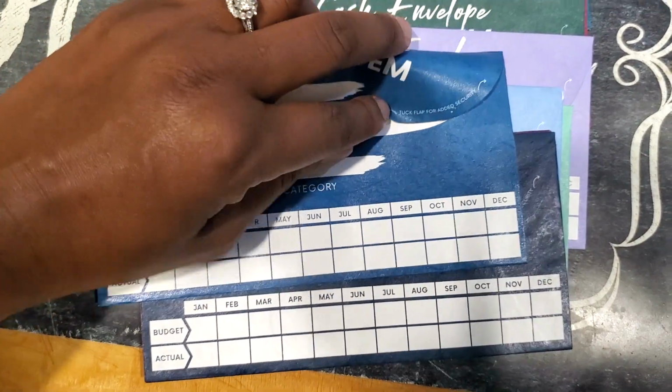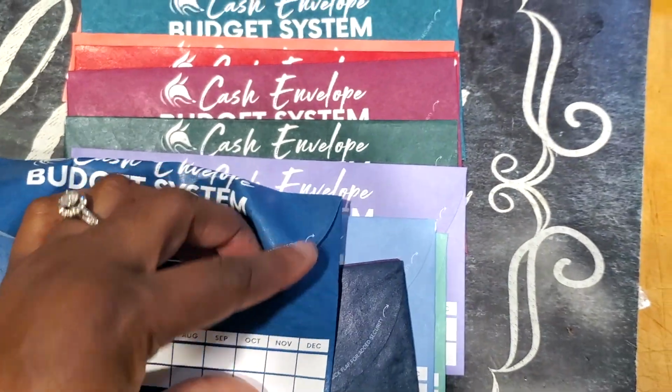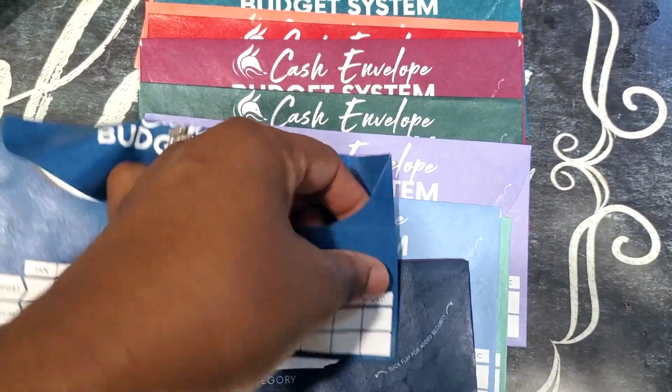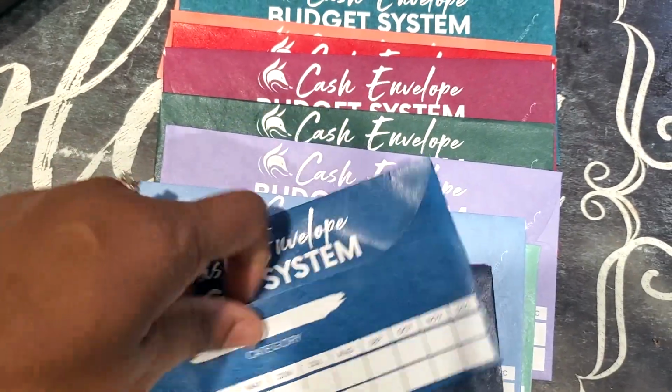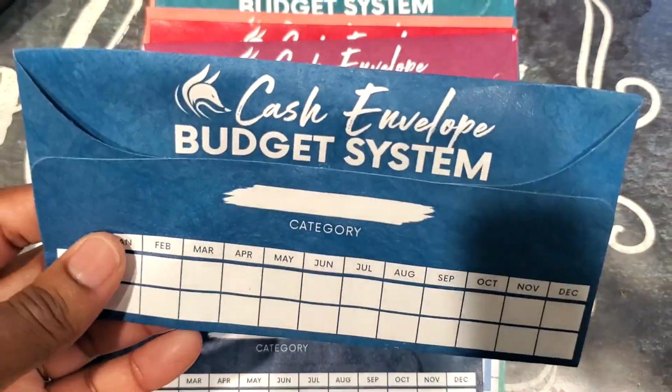So I personally am going to be using these for our cash envelopes, and I'm also going to be using them for sinking funds that we want to keep in cash at home. And that is going to be things like Christmas, birthday funds, date nights, things like that. So cash envelopes, but also sinking fund categories. And I love that they're all different colors so that you can keep track of which category is which color.